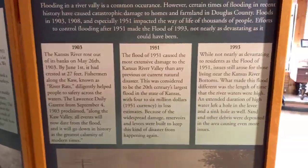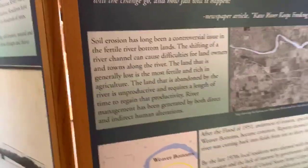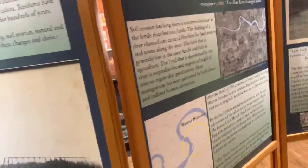So this is the back part of our water exhibit, which mostly focuses on the flooding of the Kaw Valley and the Kansas River. Major floods happened in 1903, 1951, and 1993. The 1951 flood was the major flood that caused the most damage. It was after the '51 flood that they started to try to control the rivers better, and they built a series of dams throughout Kansas, including a dam on the Wakarusa River, which forms Clinton Lake, which has really helped with flooding, and there's far less flooding today. But the '51 flood was just a horrific disaster, which really scarred the Eudora area for many years, and anyone alive during that time will tell you how awful it was.